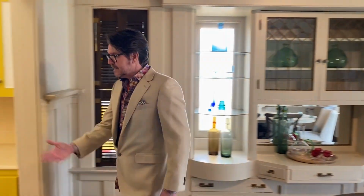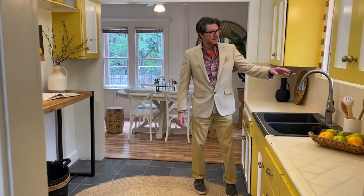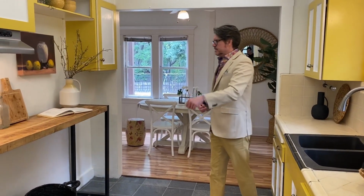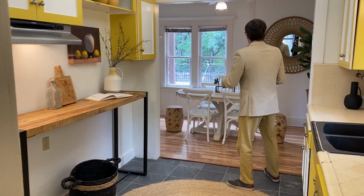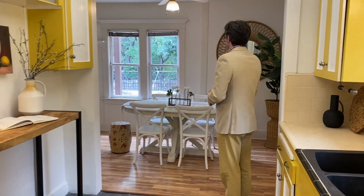And of course, next to the dining area, you've got the kitchen. This is new slate in the kitchen. This is a new faucet. That's a Kohler designer faucet. There's no appliances in here right now, but this would be where your stove and your refrigerator go. And there's also a very nice sunroom, informal dining area here to the right of the kitchen.